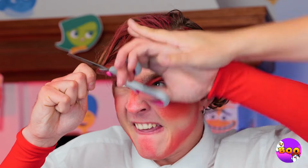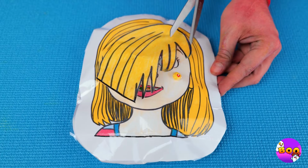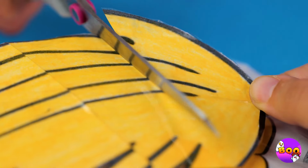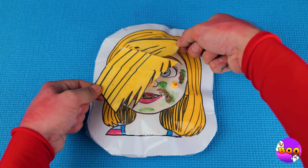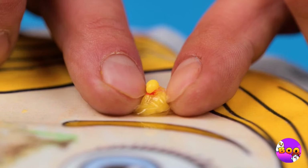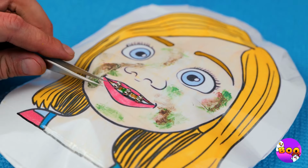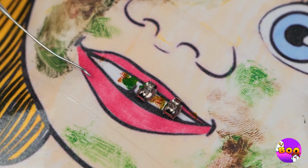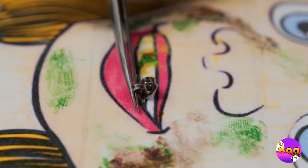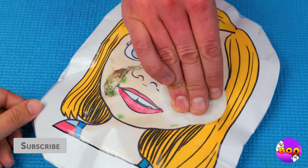Don't like your hair? Change it. But maybe practice first. I wonder who's hiding under those bangs. Wait a sec, it's Riley. But she could use some freshening up. That takes care of those zits. Now let's fix those teeth. Yeah, those teeth seem straight enough already. Now brush. A simple face wipe should clear things up.